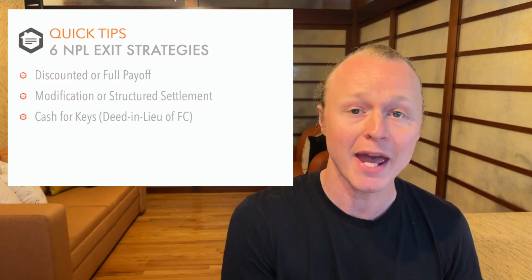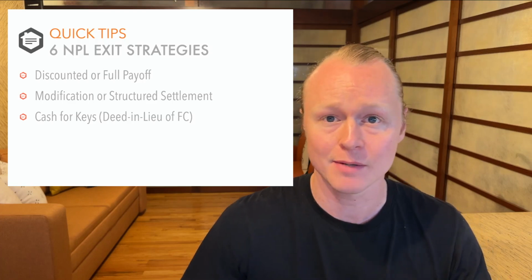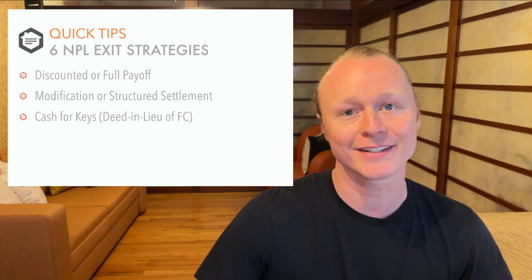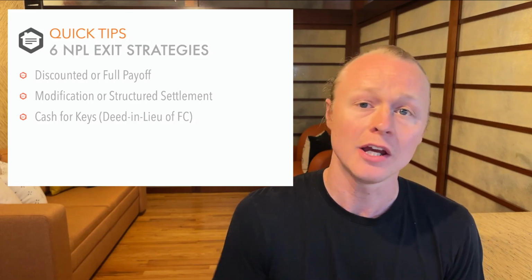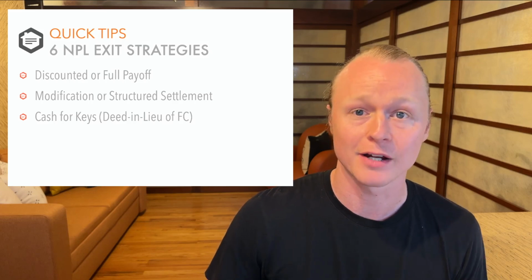All right, so now we have our next exit strategy, and that is a cash for keys. This is essentially paying the borrower to sign over the deed. Now, this can work in some situations, but in others, no cash is necessary, and a deed in lieu of foreclosure is basically the stick as opposed to the carrot to take back the deed to a property that may be underwater. So then you can either rent that property out or sell it through the REO sales process.